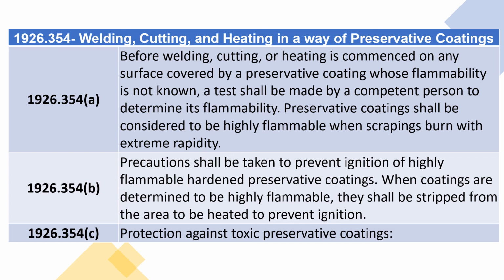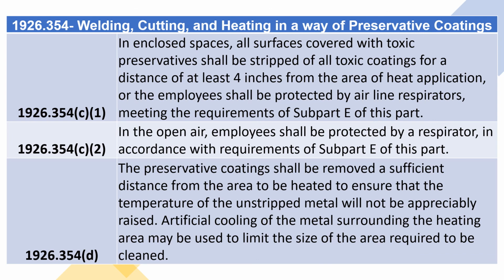C. Protection against toxic preservative coatings. C.1. In enclosed spaces, all surfaces covered with toxic preservatives shall be stripped of all toxic coatings for a distance of at least 4 inches from the area of heat application, or the employees shall be protected by airline respirators, meeting the requirements of Subpart E of this part. C.2. In the open air, employees shall be protected by a respirator, in accordance with requirements of Subpart E of this part. D. The preservative coatings shall be removed a sufficient distance from the area to be heated to ensure that the temperature of the unstripped metal will not be appreciably raised. Artificial cooling of the metal surrounding the heating area may be used to limit the size of the area required to be cleaned.